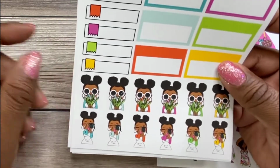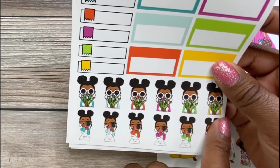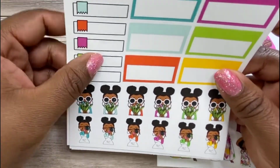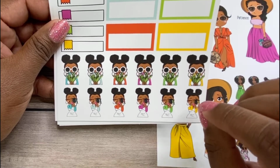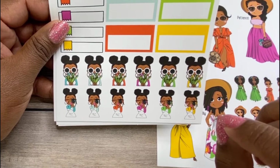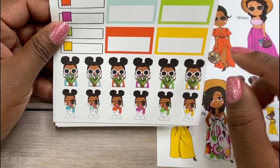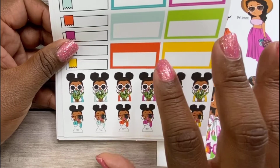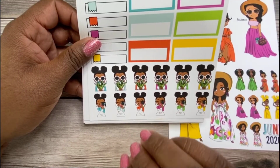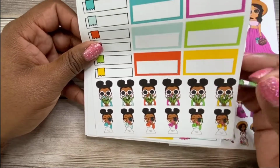I love this. When she gives us Zoe stickers, we get an assortment of colors, which is really cute. Her assortment of colors used to be like a pink, blue, and green, I believe, for the colorfuls. And then there was a cooler tone of blues and grays. I forgot the other one.